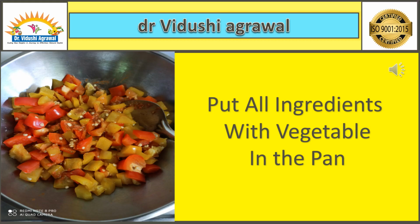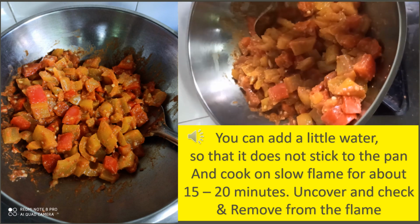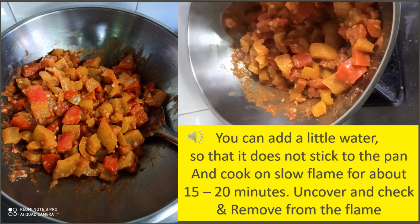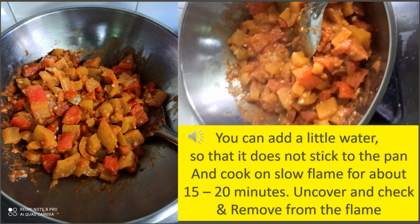Now, along with the spices, you have to put the vegetable in the pan and mix it well. Before starting to cook, you can add a little water so that the vegetable and the spices do not stick to the pan. And you can cook it on slow flame for about 15 to 20 minutes so that the vegetable gets cooked very nicely.